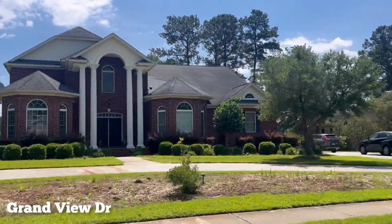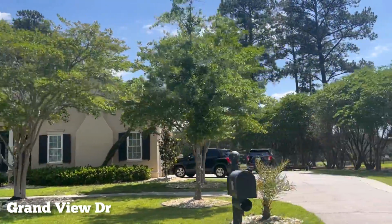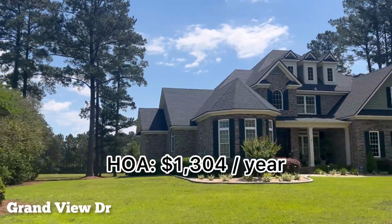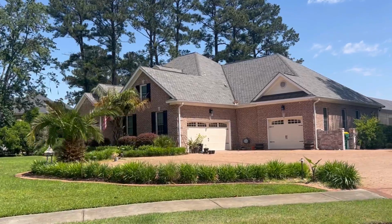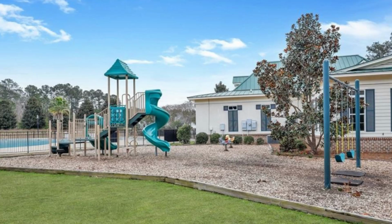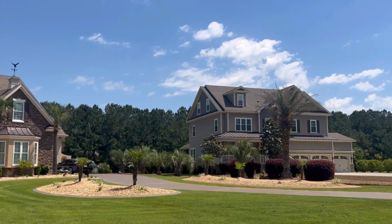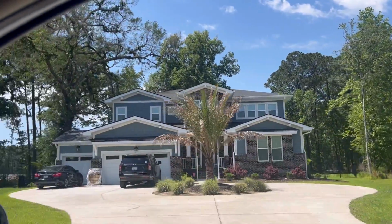Let's continue. There's also an HOA, and that means a homeowners association, which means that you need to pay an annual fee of $1,304 a year if you wanted to live here. Now, with that money, it comes a clubhouse, a fitness facility, a playground, and also a pool, because it gets pretty hot in here, and I'm sure you want to enjoy a pool with your family and friends if you were to live in this community.